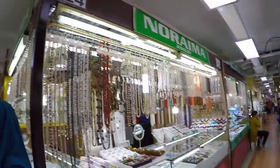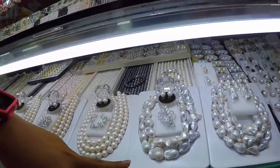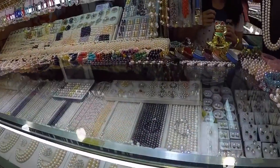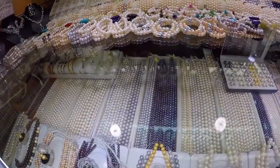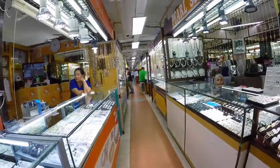Thank you. It's kind of cool. Look at this one. Gigantic. I don't know. Is that pearl? I think they're pearls. They look like pearls. Cool, those metallic pearls.